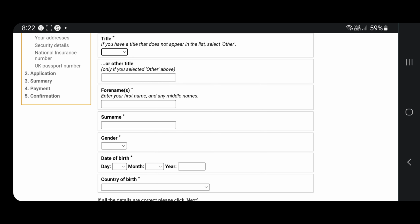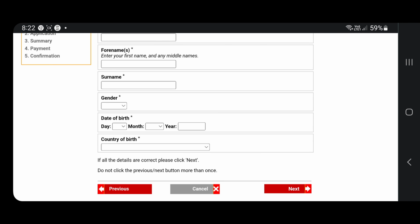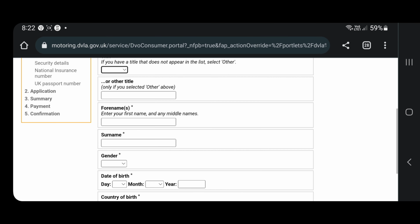Forename is your first name, any middle names, surname, gender, date of birth, country of birth. And once you've filled in all that, just click next and just follow all the instructions.